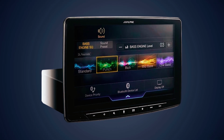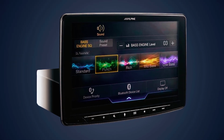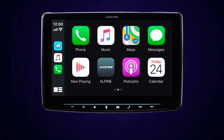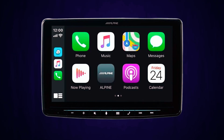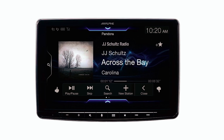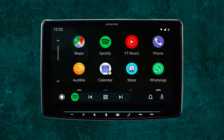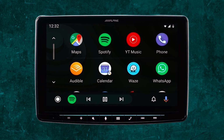Next, we have the visually impressive Alpine ILX-F309, more commonly known as the Halo 9. This unit turns heads with its large, floating 9-inch touchscreen display that offers a tablet-like interface mounted on a single-DIN chassis. Designed for drivers who crave both functionality and aesthetics, the ILX-F309 supports wireless Apple CarPlay and Android Auto, HD radio, Bluetooth, and is Maestro compatible for steering wheel integration.